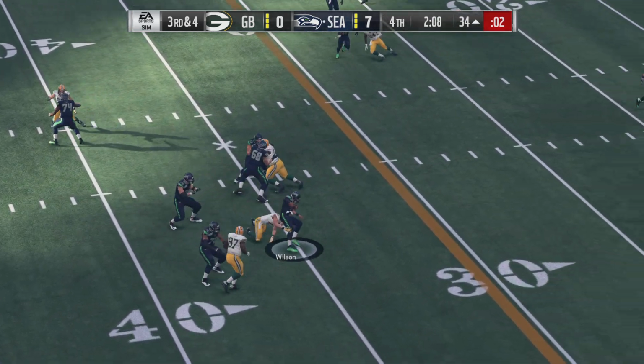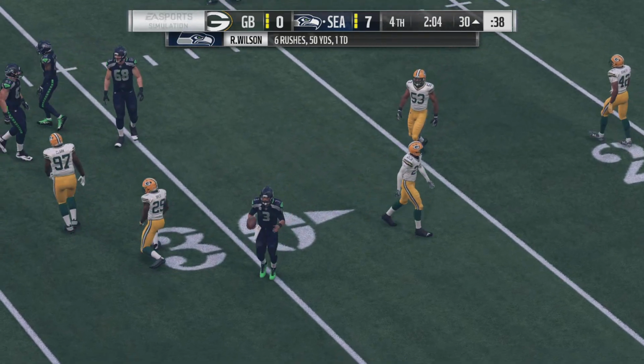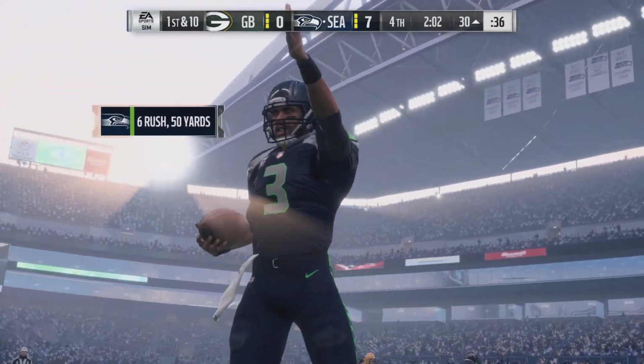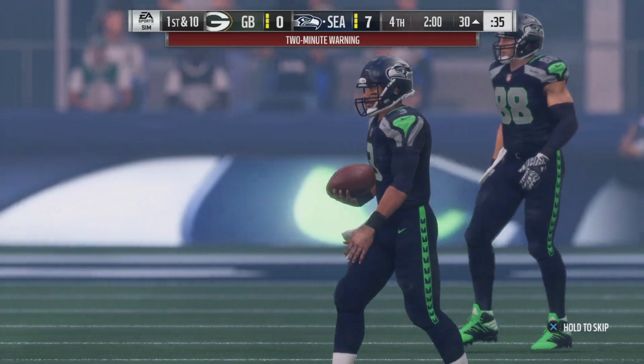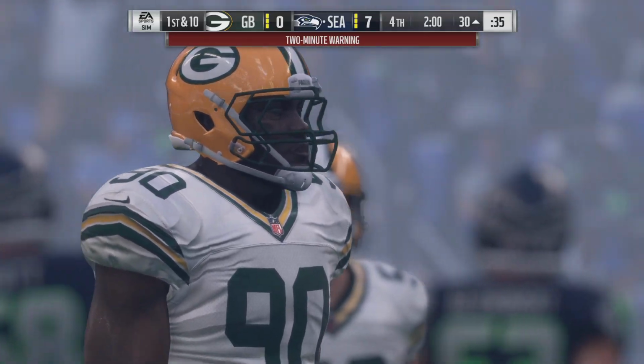Operating from the gun, Wilson. And he slides to avoid the hit. It's a gain of 4 there, and it gives him a new set of downs. Time for a break. We'll come back, see what transpires after this.